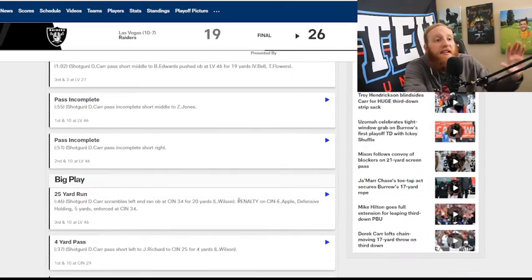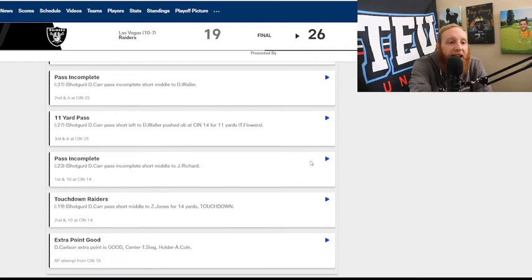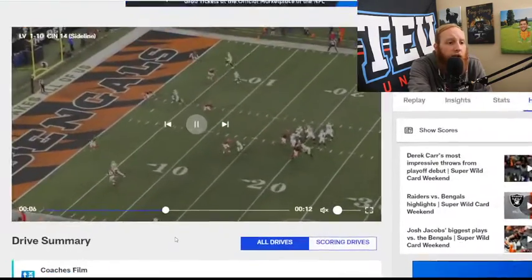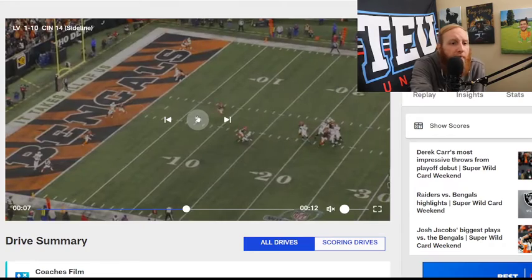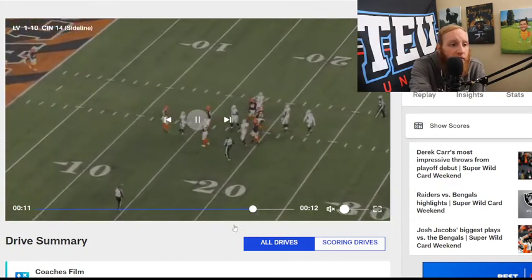Alrighty, now this is the Raiders touchdown. Let's look at how this happened. How did they give up a touchdown here to the Raiders? So let's take it here at 1st and 10 from the Bengals 14-yard line. Here we go. Derek Carr dropping back to pass. No time to throw. He does get it down.